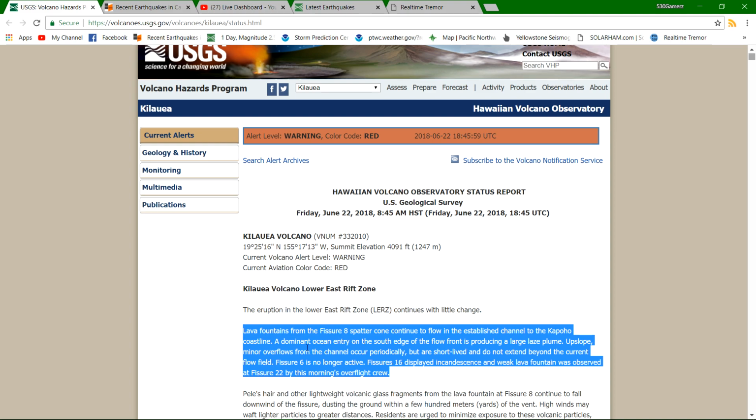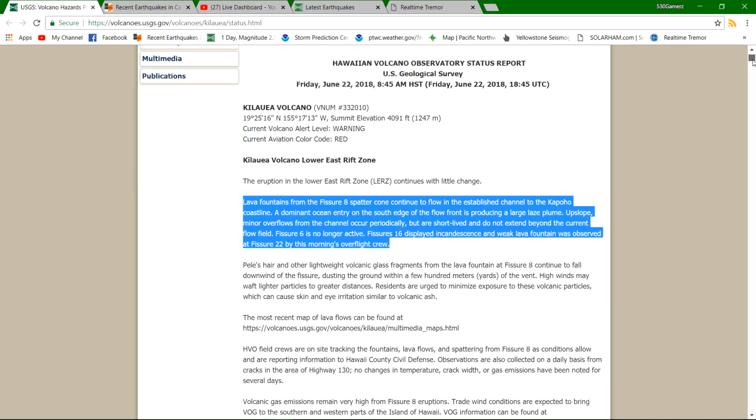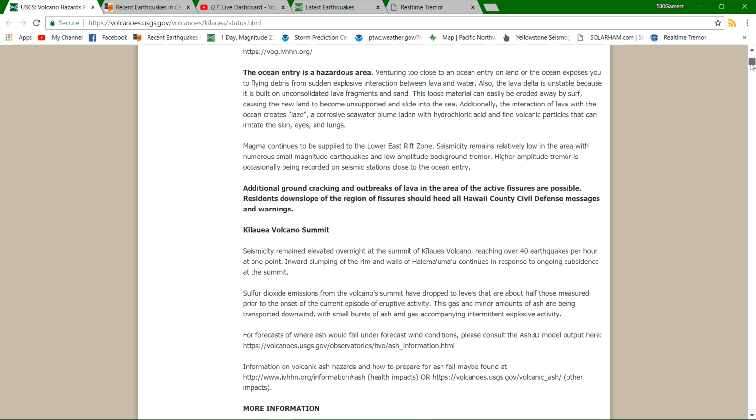This right here is one of the latest updates there. It says lava fountains from the Fissure 8 spatter cone continue to flow in the established channel to the Kapoho coastline. A dominant ocean entry at the south edge of the flow front is producing a large laze plume. Anyway, I'm not going to go ahead and read this because I do have it up there on my earthquake stream there in the scrolling effect.